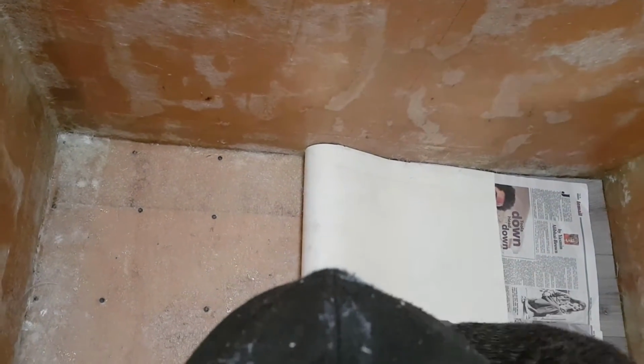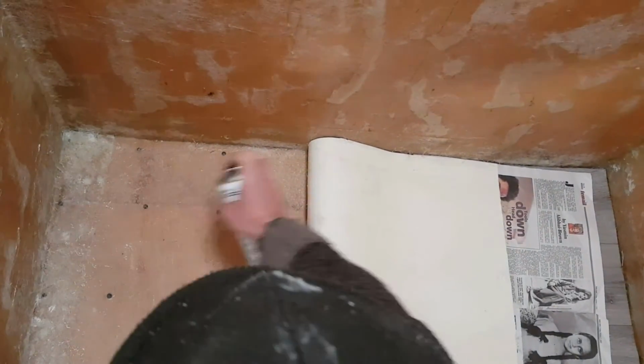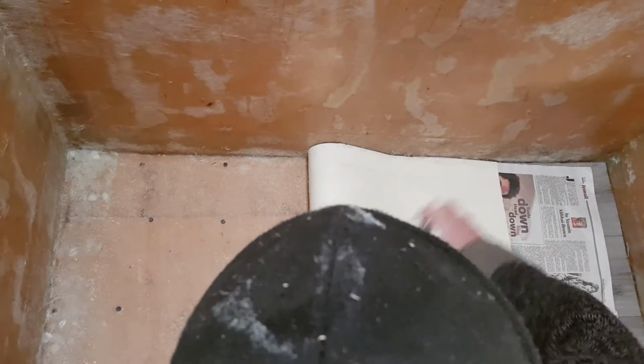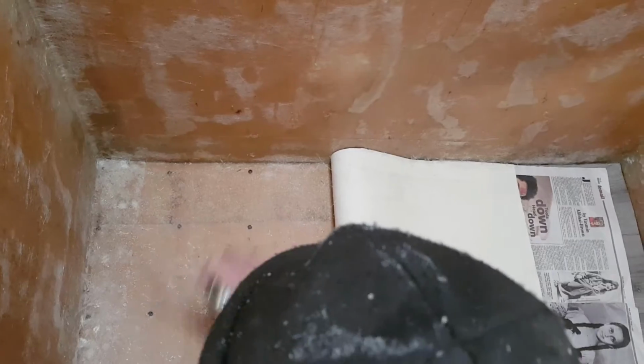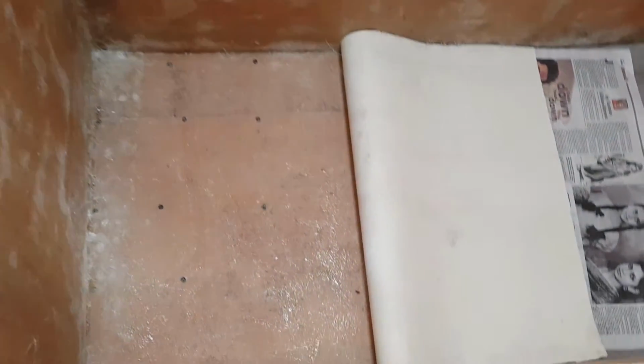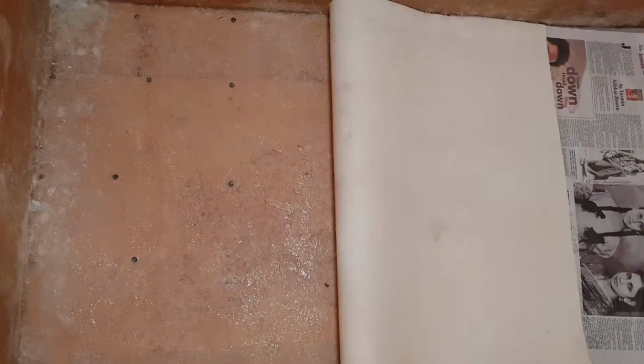I'm hoping you guys can get that. God, this stuff stinks. Unfortunately, I can't roll this back straight away. You have to give it 2 or 3 minutes just to go off. And once that's gone off, we can roll it back.